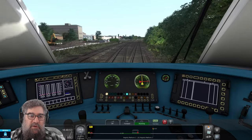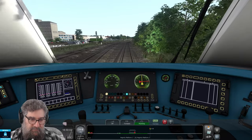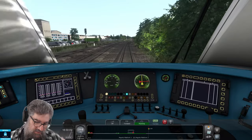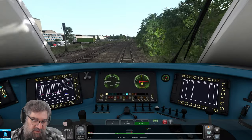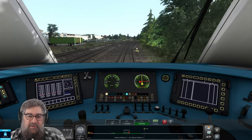One of the tunnels that we went through earlier on this route when we were driving along shares a name with the longest and deepest railway tunnel in the world. What is that name?